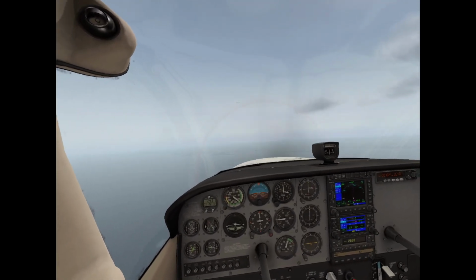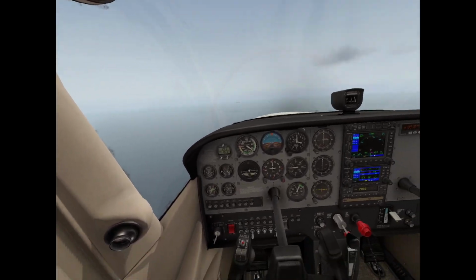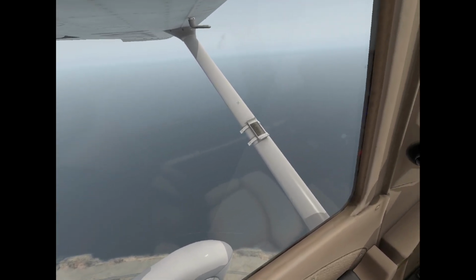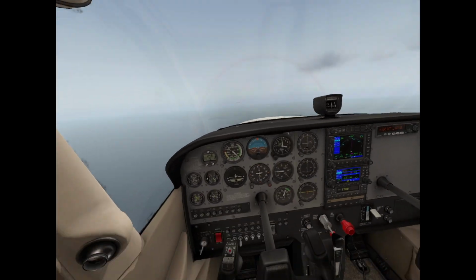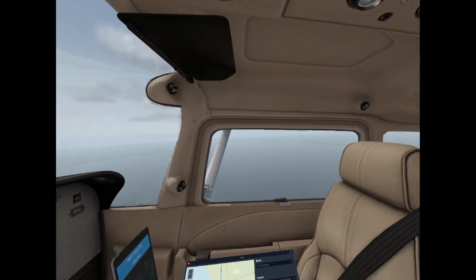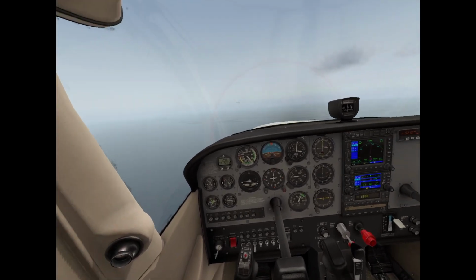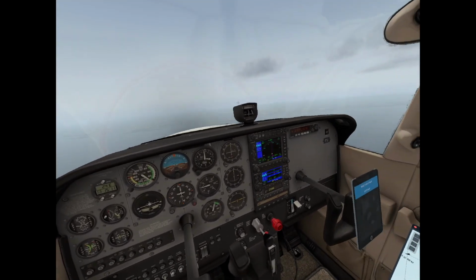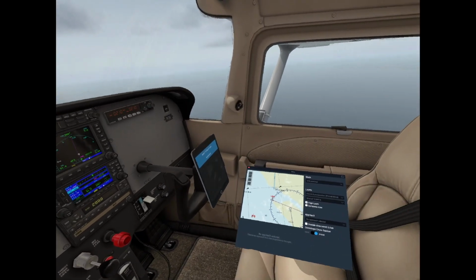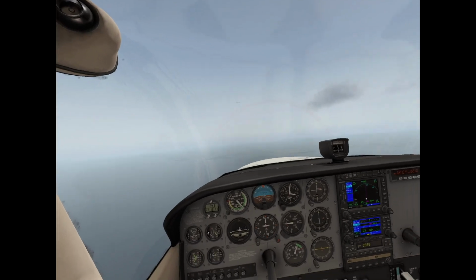I suppose this is one of those times where I should actually know whether my glide ratio or whatever is such that if I was to lose power now, should I turn back or should I head for the south shore, that kind of thing. Feels like the sort of thing you should know, really, doesn't it?